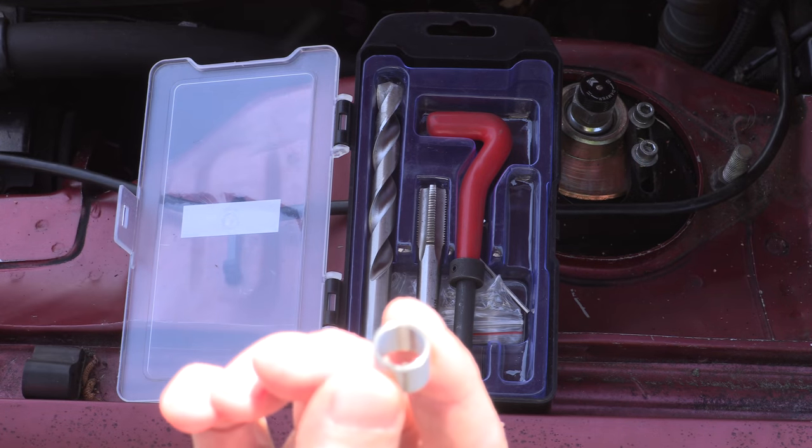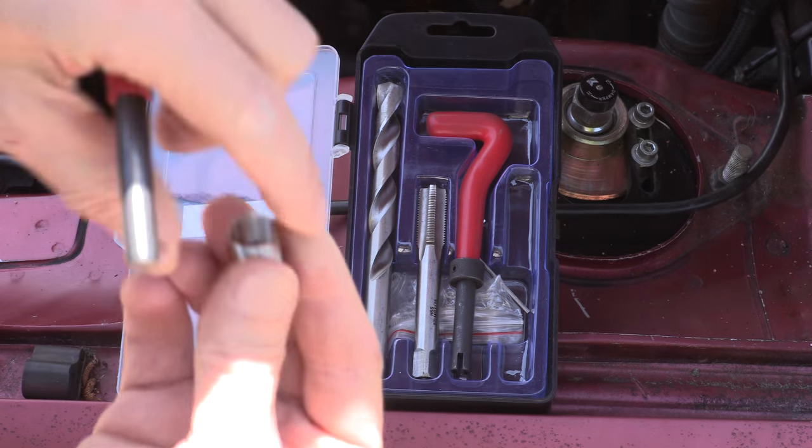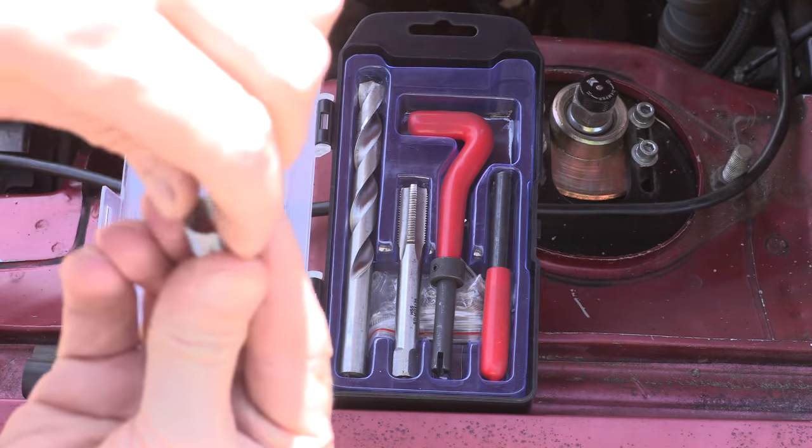They're delicate though. Most will break off if you push the installer tool into the hole too hard, or if you try to back the thread insert out of the hole using it.